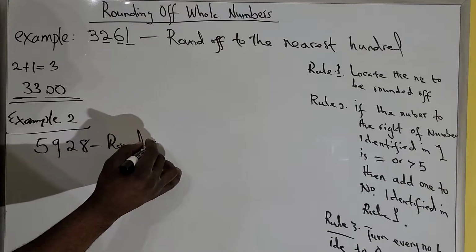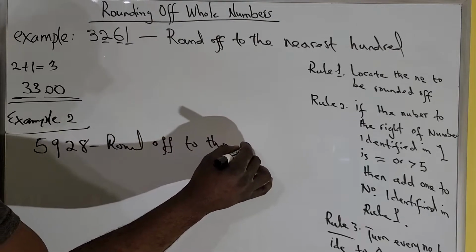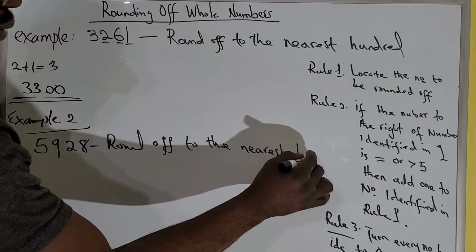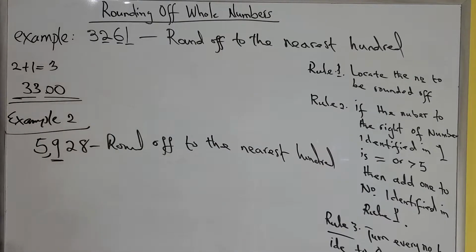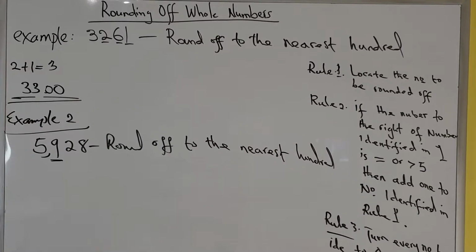Round off to the nearest 100. This is the 100 number, so we're going to round off to the nearest 100. This number is not up to 5. So what do you do in that case? If that number is not up to 5, what do you do?